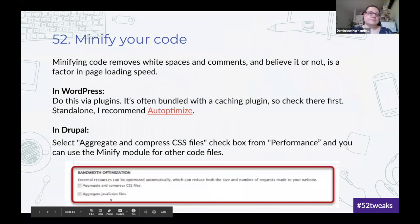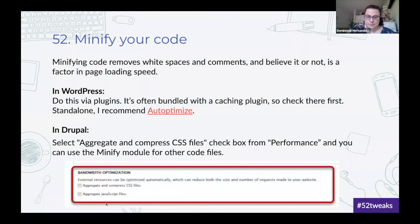And the next one, the last one, minifying your code. Minifying your code removes white spaces and comments, and believe it or not, it's actually a factor in page loading speed. In WordPress, you can do this via plugins. It might be bundled with a caching plugin, so if you have one of those, check there first. If you don't have a caching plugin or you don't want to work with it, I recommend a plugin called Optimize. And then in Drupal, there's a setting under performance to aggregate and compress your CSS files. And you can use the Minify Drupal module for other code files. And that'll help speed up your site a little bit.